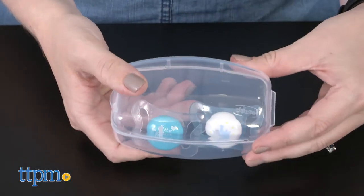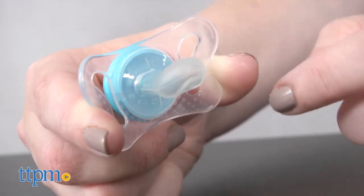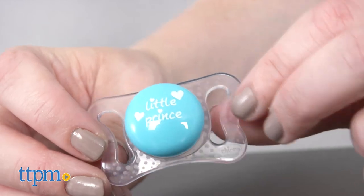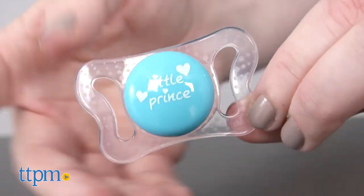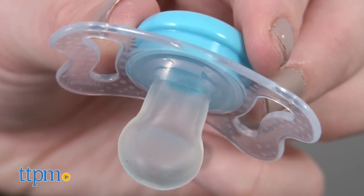If you're using pacifiers with a newborn or you plan on using them, you might want to consider these NaturalFit pacifiers to get you and baby started. We like that they're smaller and more lightweight for newborns, but they still have the orthodontic features that will help support proper oral development.